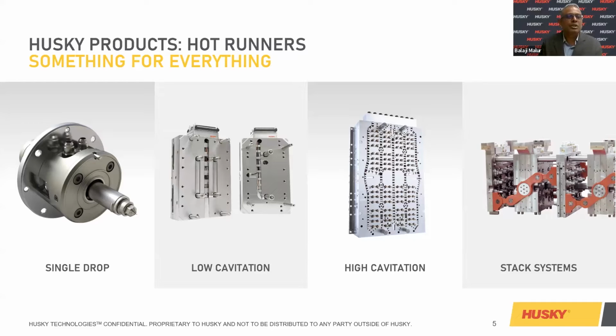So once we have that, it's been tested on a single drop, we go for a low cavitation. Low cavitation can be a 2-drop or a 4, for example, purely to understand how exactly this is going to flow when it comes into the manifold, and especially for balancing the hot runner system. And then with all these things, we run through an MPI, which I'm also going to talk about more in the future slides, of high cavitation. With more confidence that it'll all be good using a single drop and low cavitation, we're pretty much cleared to develop a high cavitation as well.